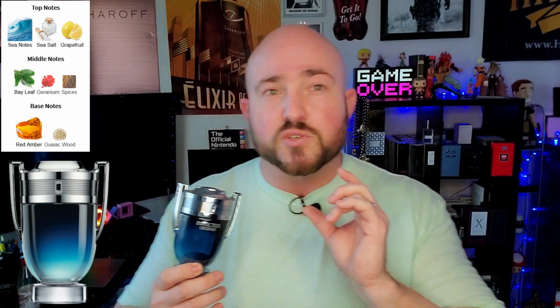Now let's get into that scent. So this smells the most unique in the line, in my opinion. Reason being is it's an amber heavy fragrance. In the opening, I get plenty of amber, a lot of sea salt and bay leaf. That's the three most prominent accords to me. There's a little bit of citrus in there, but it's mostly salty, amber, and bay leaf, that herbaceous bay leaf. It's really heightened in this.